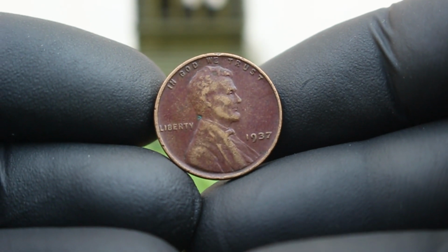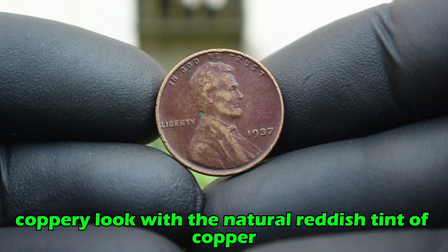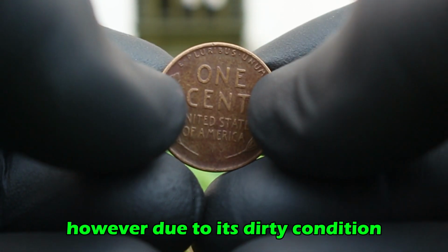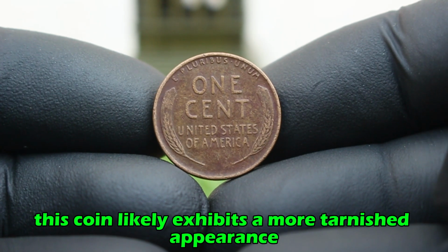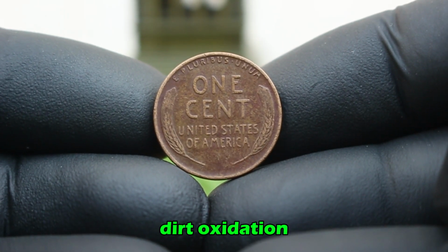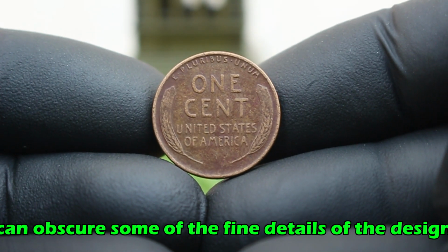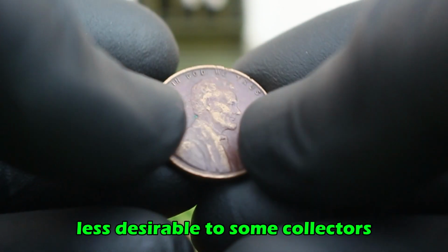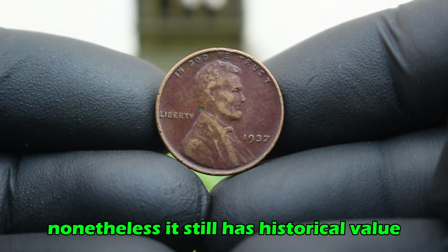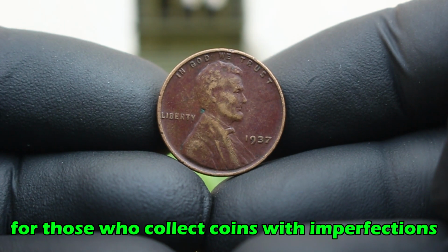In a red color, the coin should have a smooth, coppery look with the natural reddish tint of copper. However, due to its dirty condition, this coin likely exhibits a more tarnished appearance, which can affect its value to a degree. Dirt, oxidation or wear can obscure some of the fine details of the design, making this particular coin less desirable to some collectors. Nonetheless, it still has historical value and is a favorite for those who collect coins with imperfections.